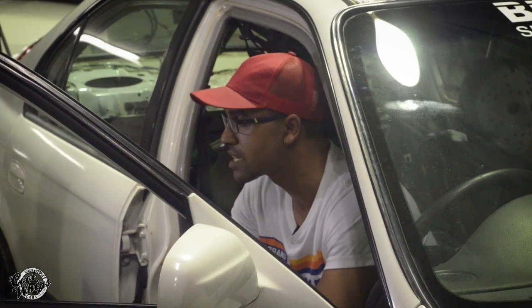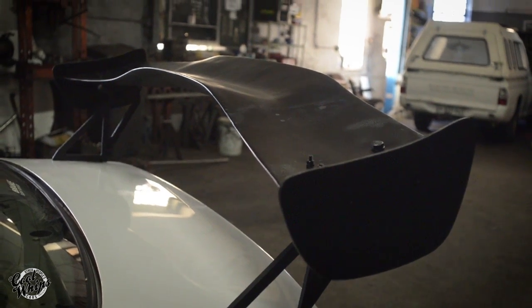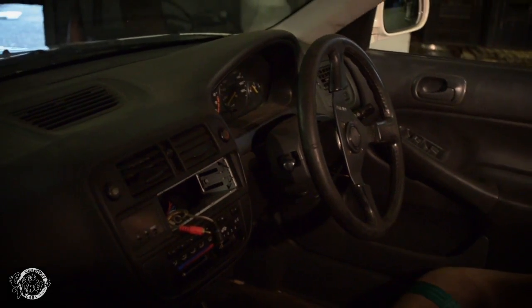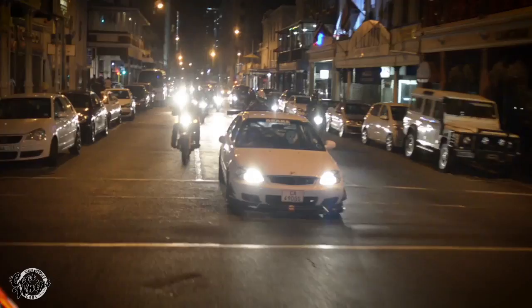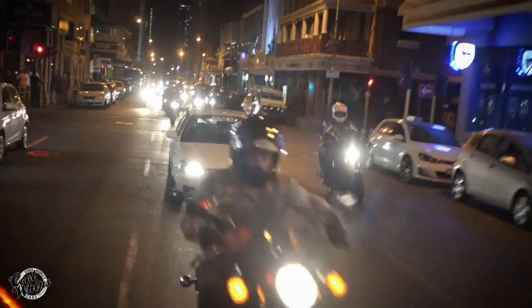Mine is set up more aggressively. Canards, splitter, wing, interiors out, half cage, racing seat, no radio, so we have to just listen to the exhaust note. Was inspired by the Kanjo races on the loop. Always aggressive, don't care for the law.